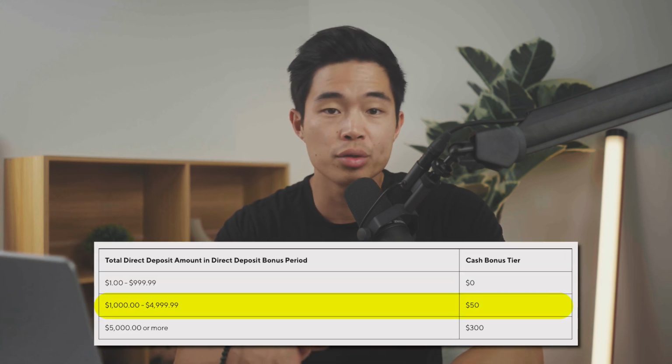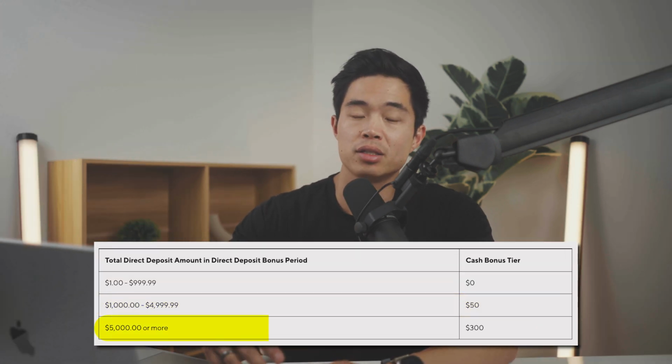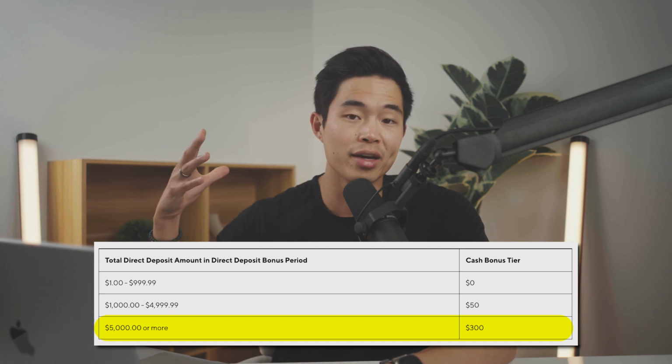So if your direct deposit amount is between $1,000 and $5,000, you'll get a $50 bonus. Or if you have a direct deposit of $5,000 or more, that's when you get that full $300.